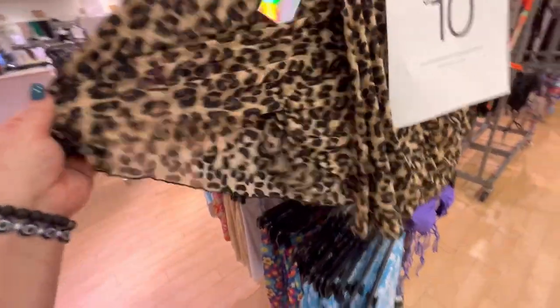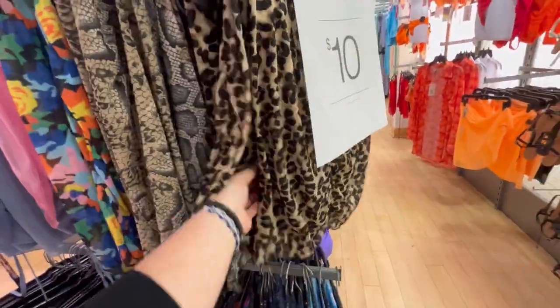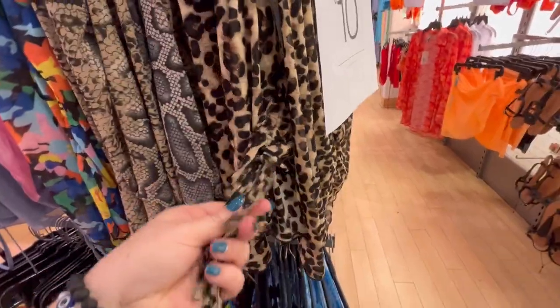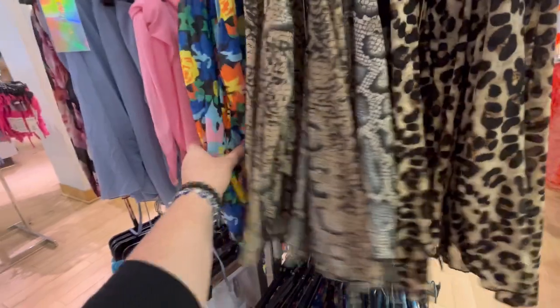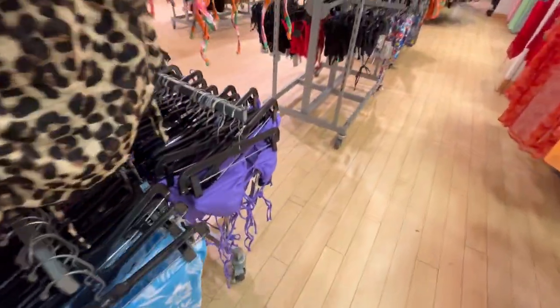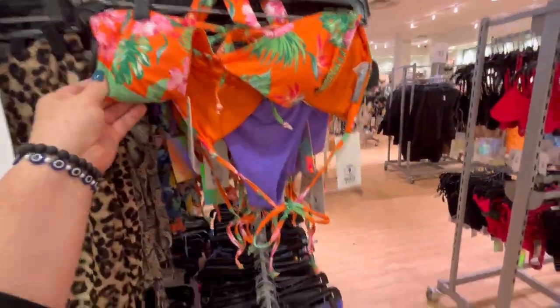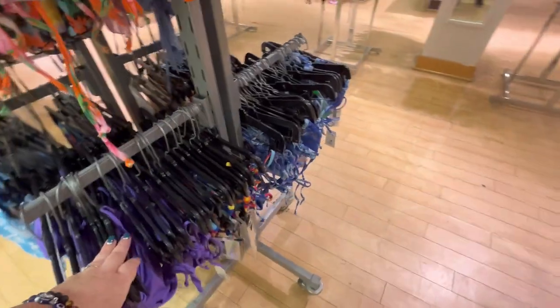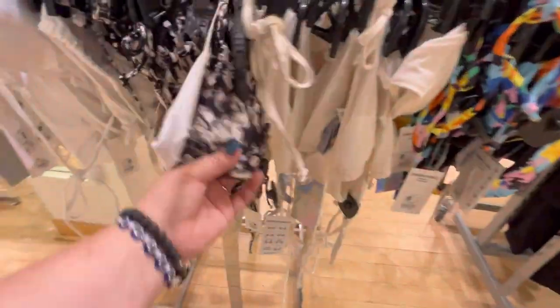Of course, my favorite, cheetah print. Shout out to Carol Baskins. And again, noticing that you can adjust these skirts to be a higher slit, or you can even make it lower if you're gonna maybe go to like a cute little bar after the beach to eat. You might want to make it a little bit lower, or whatever you feel comfortable with. No judgment here. But lots of different sizes.